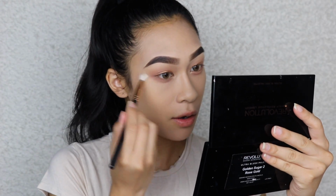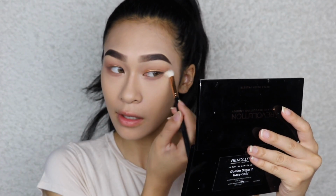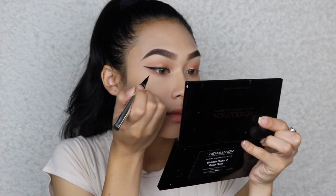I'm gonna blend this out with the Morphe R39, just running this on the bottom lash line. I'm gonna go ahead in with some eyeliner. This is the Physicians Formula Eye Booster Pen.